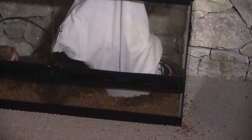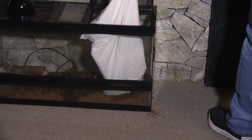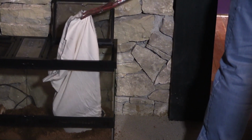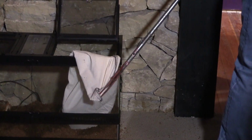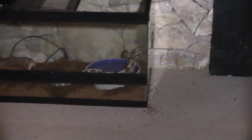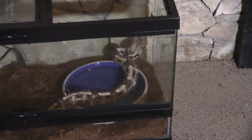And try to convince the snake it's a good idea to get out. We are going to end up in the water dish, but pretty sure it's going to figure it out pretty quick. What you don't want to do is grab that snake by hand. Because right now, until it's out and I see it, there it is. There you guys go. That is our new snake. I'll go ahead and flip this closed.